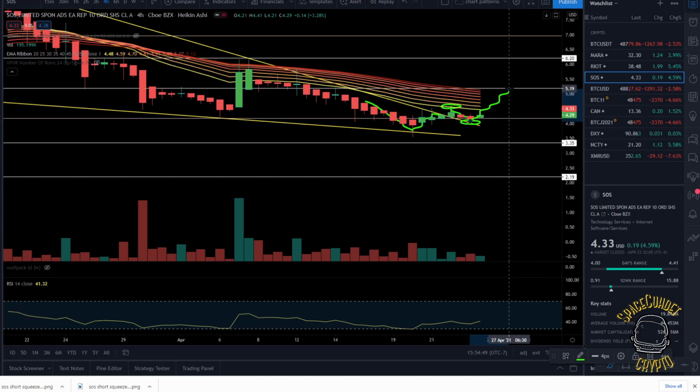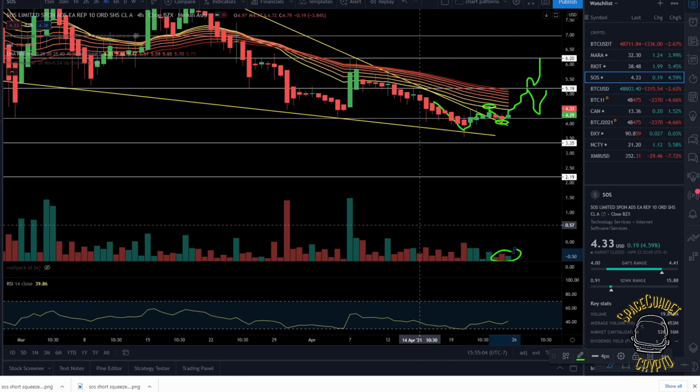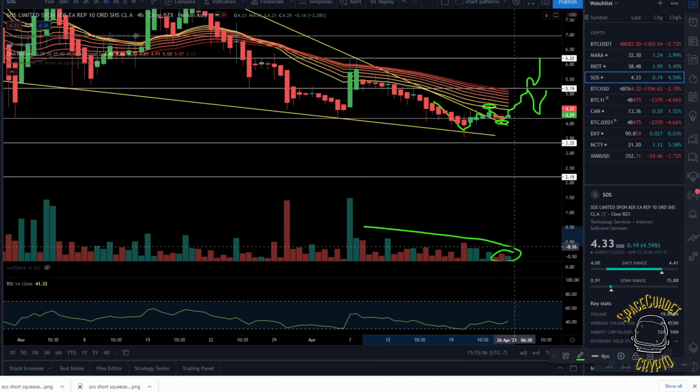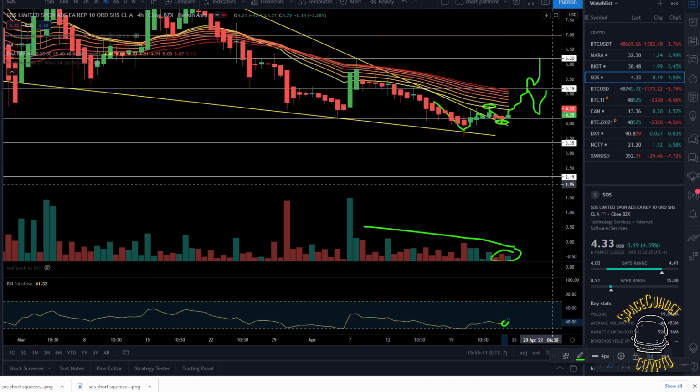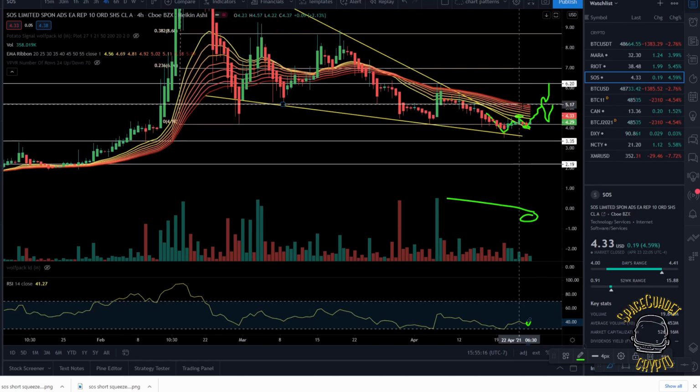If we do not make it past this level and use it as support to move on to the upside, we are going to be trading sideways in this channel here between $5.16 to $4. So we can see that eventual move. We do have a little bit of buying volume, but yet again, we still have very low volume, and our RSI is still near that oversold region, so we have plenty of room to go to the upside. It is looking good for SOS as long as we make this EMA ribbon flip bullish, like it flipped bearish right here.